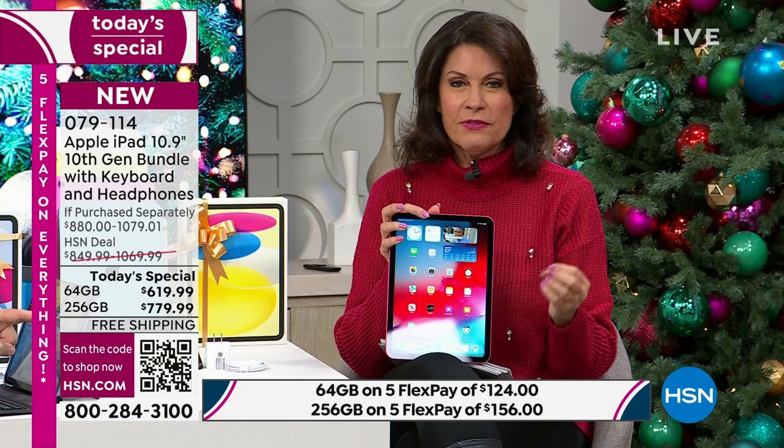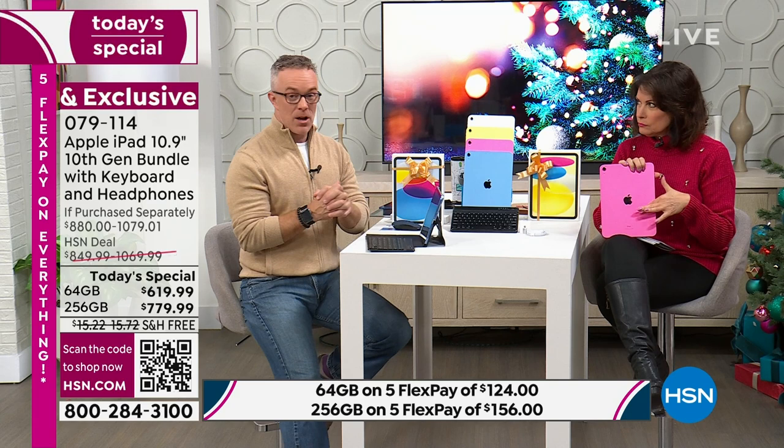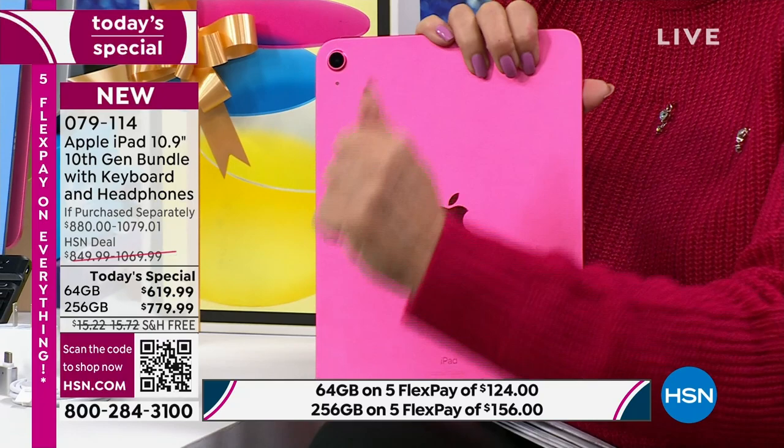The colors, again, are sensational. This is the first time. Is it the first generation that they did the actual iPad in colors? Correct. Yes. Well, those pops of color, for sure, because they were just silver and space gray. Right, exactly. So now, we're giving you the case, we're giving you everything, we're giving you the keyboard, we're giving you over-the-ear headphones. So here's, again, 64 gigabyte or 256 gigabyte.